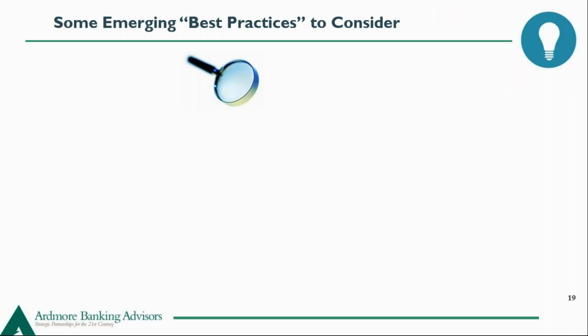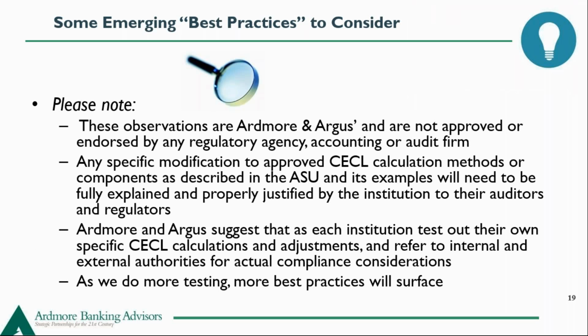So that's sort of an in-depth look for the last half an hour or so at some of these best practices that are emerging. I'm going to recap them for you, but I am going to give you this caveat, which is these are observations that we have from looking at actual community bank data being run through these calculations. We would suggest that if you're going to create a calculation, number one, you understand it completely so that you can represent it to your board, your management, and your regulators and auditors.